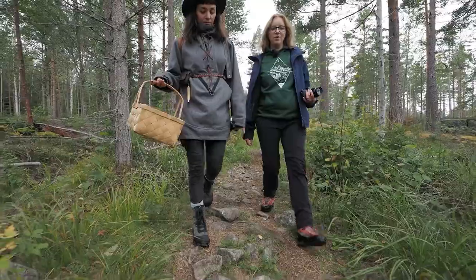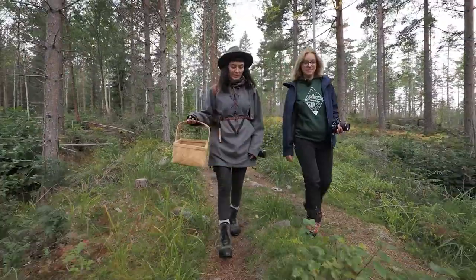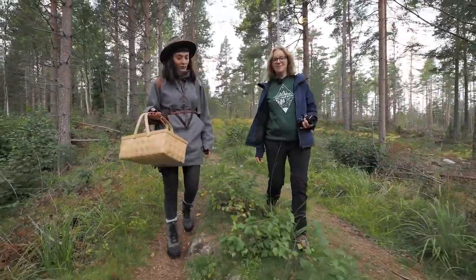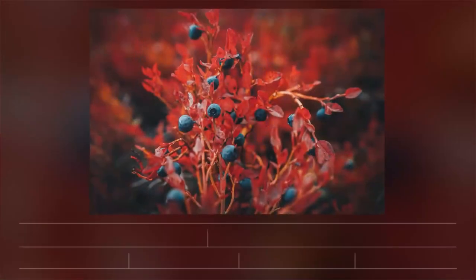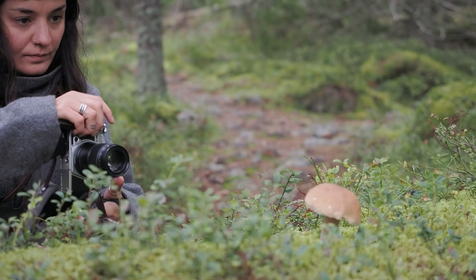And this must be your favorite season. Absolutely. The warm colors are so inspiring. Mushrooms are so fun to take photos of. And then there's just so much food in nature as well. I love it. And maybe you can show me a focus stacking.